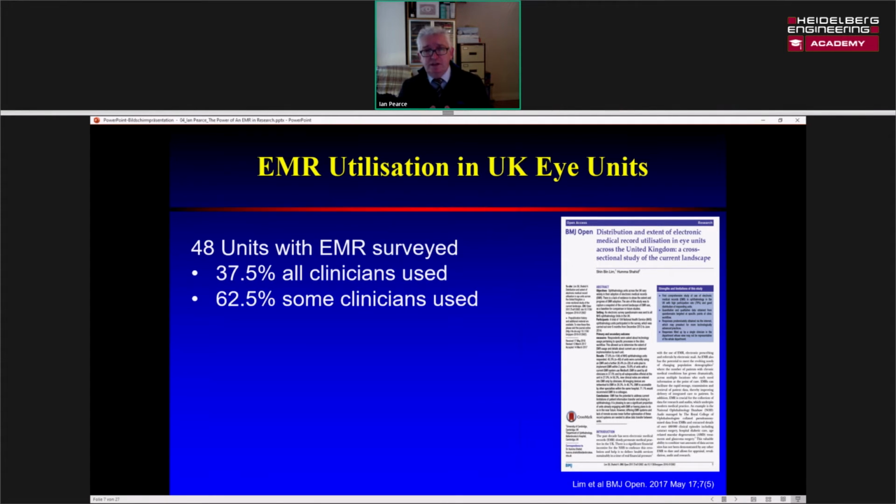So in the UK as a whole, though, when you bring the electronic medical record into a unit, not all clinicians use it. And this is one of the challenges. In the individual units, there are people who struggle with the change, and it is difficult, the initial change. But once you've got over that initial hurdle of the first few weeks, then things become easier and easier. And as Oliver said, then it's more difficult to go back to anything else.